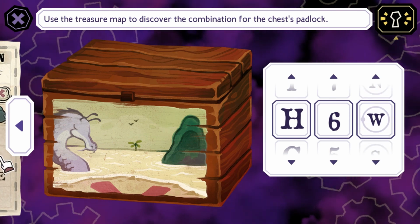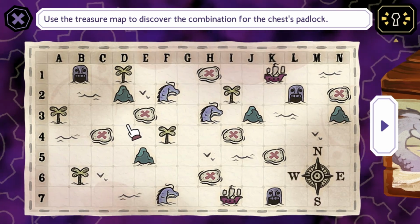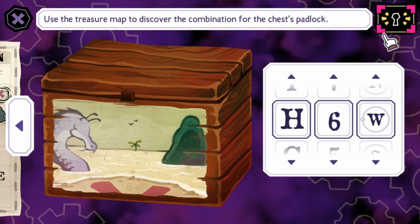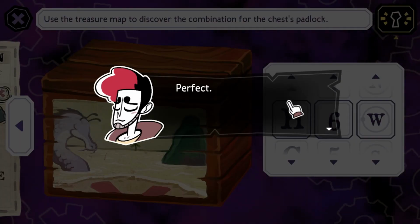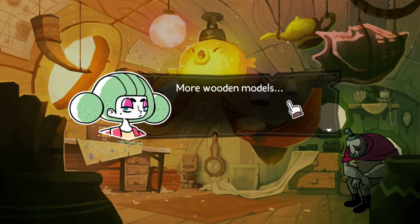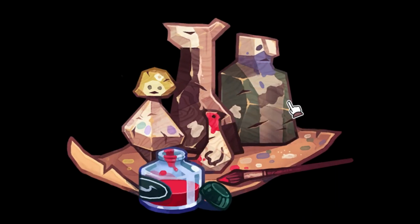Oh, north, south, east, west. There we go. Yay! Perfect. Alright, we good. What was in the box? More wooden models. These are a little different to the one on the desk.